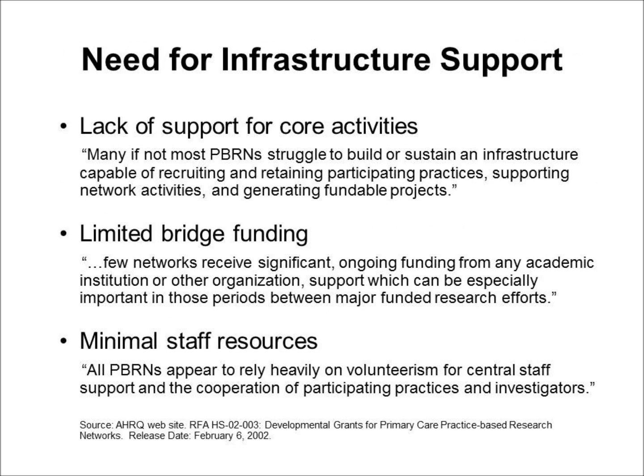So these issues about the need for infrastructure support was recognized a number of years ago by AHRQ in one of their RFAs. For all of us PBRN leaders, they did a really nice service in putting this in writing and just saying, you know, what we observe in PBRNs is that there's really a lack of support by funders for core activities. There's limited bridge funding between grants, and there are minimal staff resources because of this for networks. And so there's lots of volunteerism and support and cooperation, but that leads to burnout as well, and people just can't be put upon endlessly to volunteer their time.